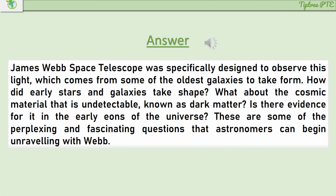James Webb Space Telescope was specifically designed to observe this light, which comes from some of the oldest galaxies to take form. How did early stars and galaxies take shape? What about the cosmic material that is undetectable, known as dark matter? Is there evidence for it in the early eons of the universe? These are some of the perplexing and fascinating questions that astronomers can begin unraveling with Webb.